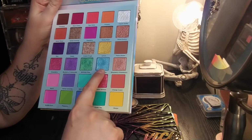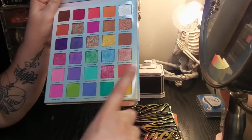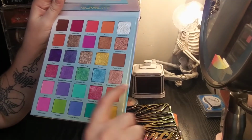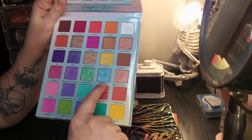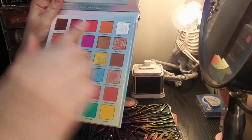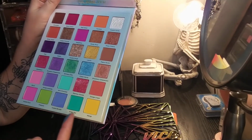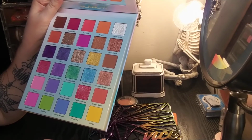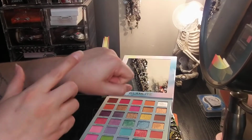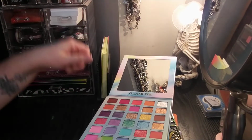I just feel like this eyeshadow is just kind of alone on its own. There is no cool tone blue as a matte anywhere in here, but there's just this shimmery, shiny blue that there's no other real shade for. I mean, you can obviously pair it with whatever you want, but it's just odd that there's no blue to complement it. When you see it, it's very much an icy blue.